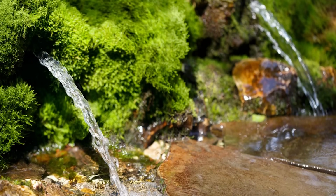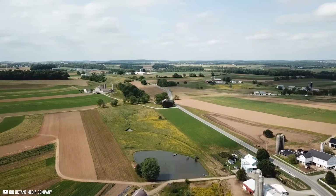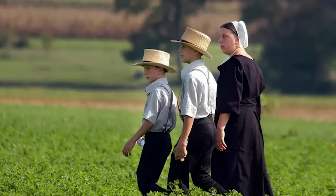Tapping into a spring isn't just about having access to clean water. It's about staying connected to the land and using the resources around them in a way that's efficient and respectful. And the best part? There's no over-engineering or reliance on complex technology. Just nature at its finest.